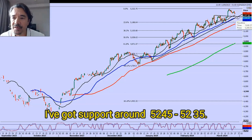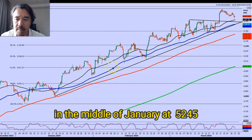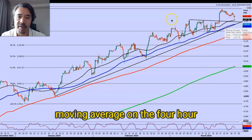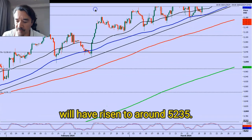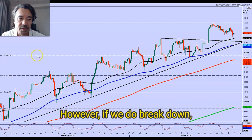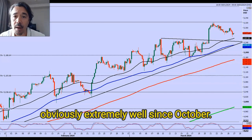I've got support around 52.45, 52.35. We've got the trend line which starts in the middle of January at 52.45, and this trend line is around 52.35. It also coincides with the 100 period moving average on the 4-hour chart, which is around the 52.30 area. But by the time we get there, that will have risen to around 52.35. That should really be a good support zone. However, if we do break down, we've really got very good support around 51.90, 51.80 as well. Buying the dip really has worked, obviously, extremely well since October.